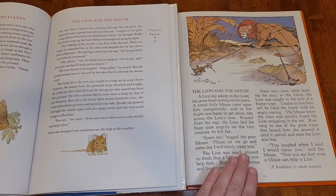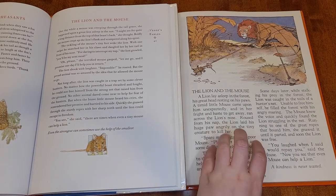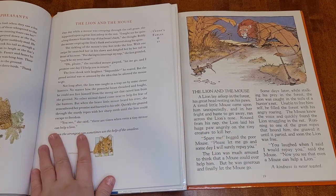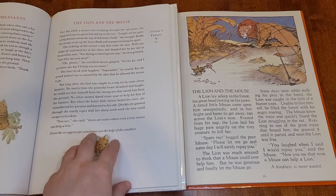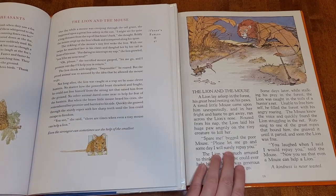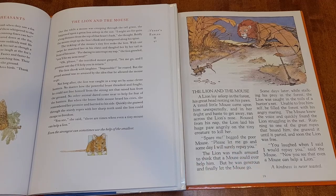The other thing that I noticed when I was comparing these two is that the lion is very much the focus of this story, whereas the mouse is the main character moving through this story. It starts with the mouse and it ends with the mouse. This one starts with the lion and focuses more on the lion. So that was kind of interesting too.